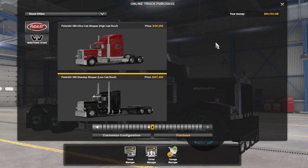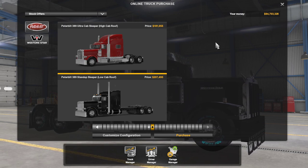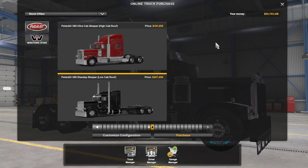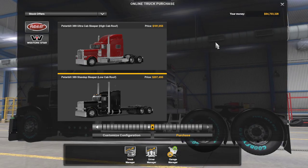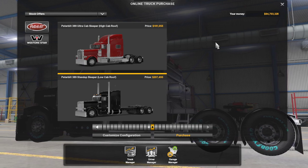Today we're going to be starting what is called a build and drive. So what I'm going to do is purchase these mods from mod makers that create trucks and trailers on American Truck Simulator. We're going to be purchasing these trucks, adding them to our game, and showing you all the customizations and all the features that you can do on these trucks.